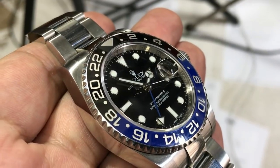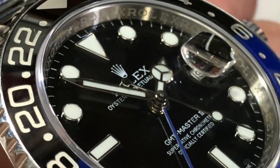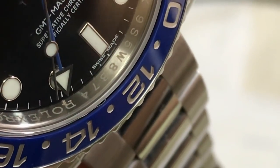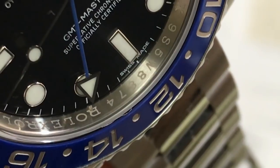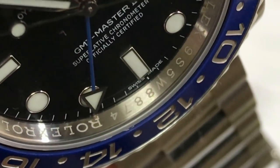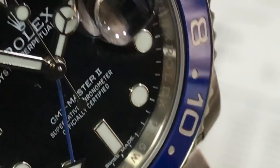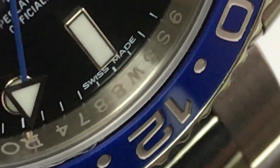Now, the interesting thing is the chapter ring on this piece here. Let's go and take a look. See the chapter ring there, all around it you can see Rolex, Rolex, Rolex. And down at the base, the bottom, it actually reveals the serial number of the watch in question. So you no longer have to take the bracelet off to see the serial number. It's in this chapter ring. It's got Rolex all the way around it, and down the bottom is the serial number. So quite interesting how they've done this.